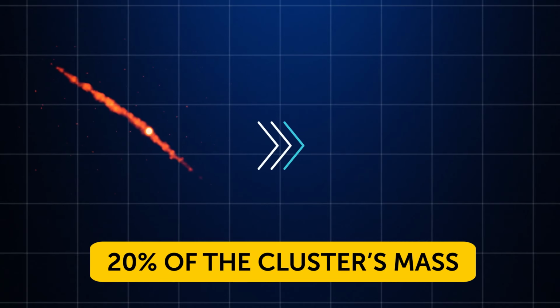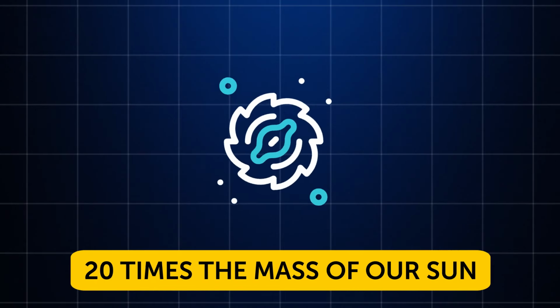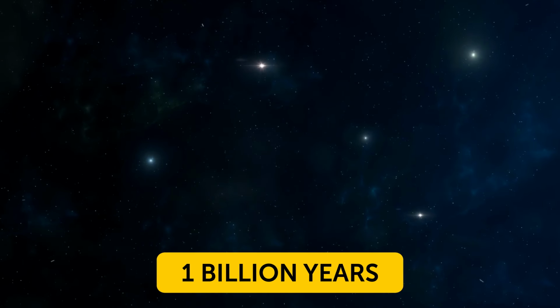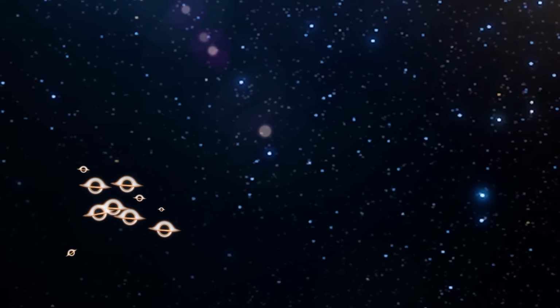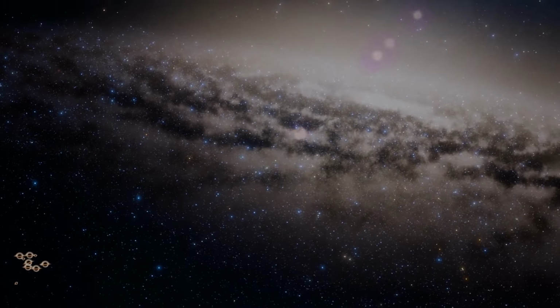Over time, more and more stars get flung out. Palomar 5 has way more black holes than expected. About 20% of the cluster's mass is made up of black holes, over 100 of them, each about 20 times the mass of our Sun. Of course, Palomar 5 isn't going to last forever. In about 1 billion years, the cluster will completely fall apart. By then, all the stars will have been gone, leaving behind just the black holes. And these black holes will orbit the Milky Way, like a ghostly remnant of a cluster that used to be there.